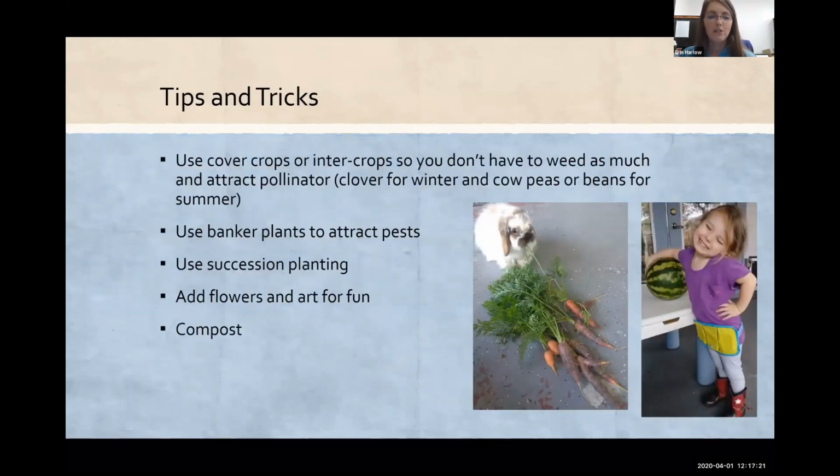And then some tips and tricks. One thing I like to do, and I've been playing with the last couple of years, is using intercropping. You can use cover crops, which is between growing seasons usually, where once your garden's done, we cover crop with maybe soybeans. You might use clover in the winter. You let it grow, and then you would till it back in, okay?